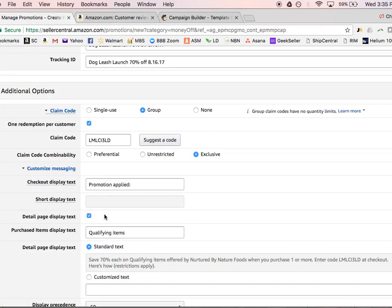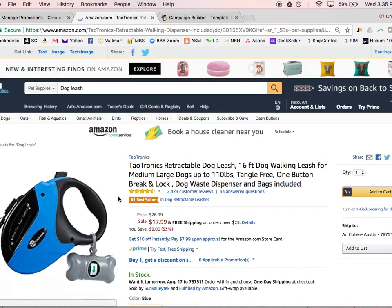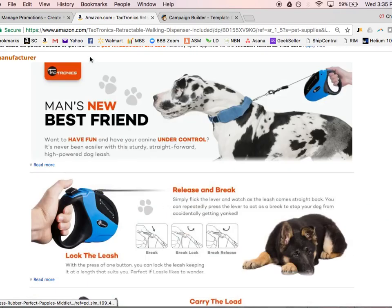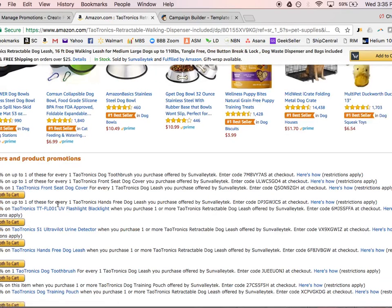Now, some people might worry about putting a 70% discount code on my listing. Let's click back and use this as an example again. If it's showing up here where everybody can see it, what if someone buys all my inventory? Because someone could take that 70% off, and even though it's one redemption per customer, there's no limit to how many units they can purchase, right? Well, we're going to protect your inventory too. But also, think about this.